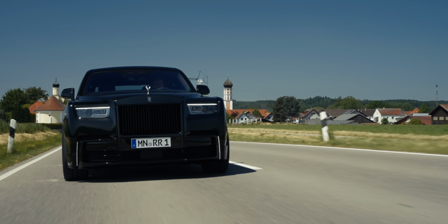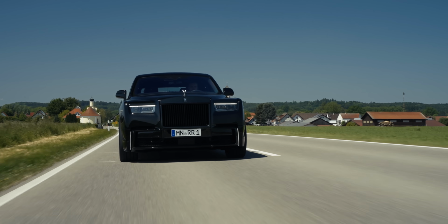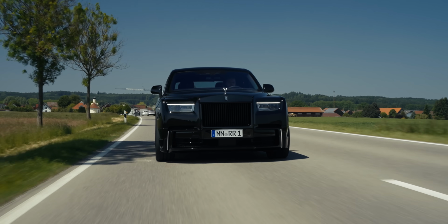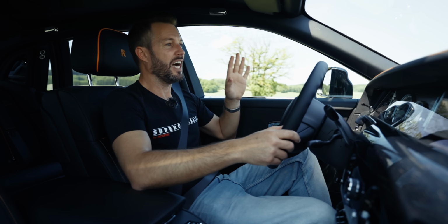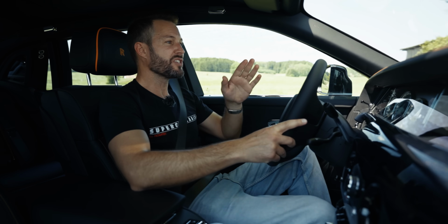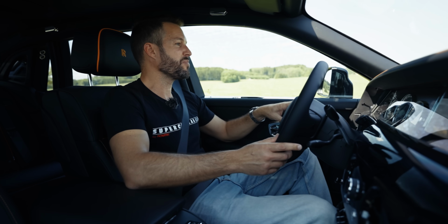The Phantom is the first car where Rolls-Royce have incorporated the four-wheel steering. We know how it works. Rear wheels turn opposite direction to the front wheels between 0 and 60 kilometers per hour and up to 3 degrees. 60 to 80, they stay stock. And from 80 plus, they will turn in the same direction as the front wheels by about 1 degree, so that it's easier to transition into another lane at higher speeds.